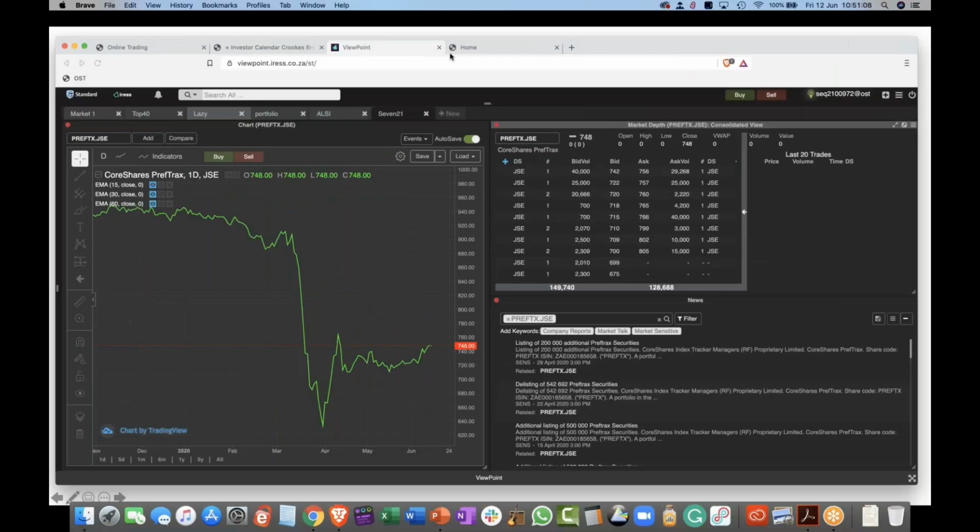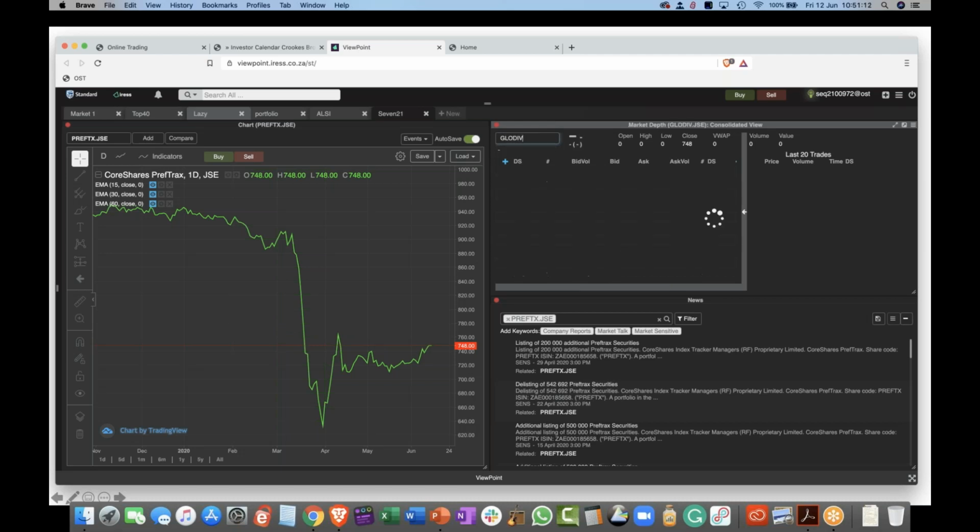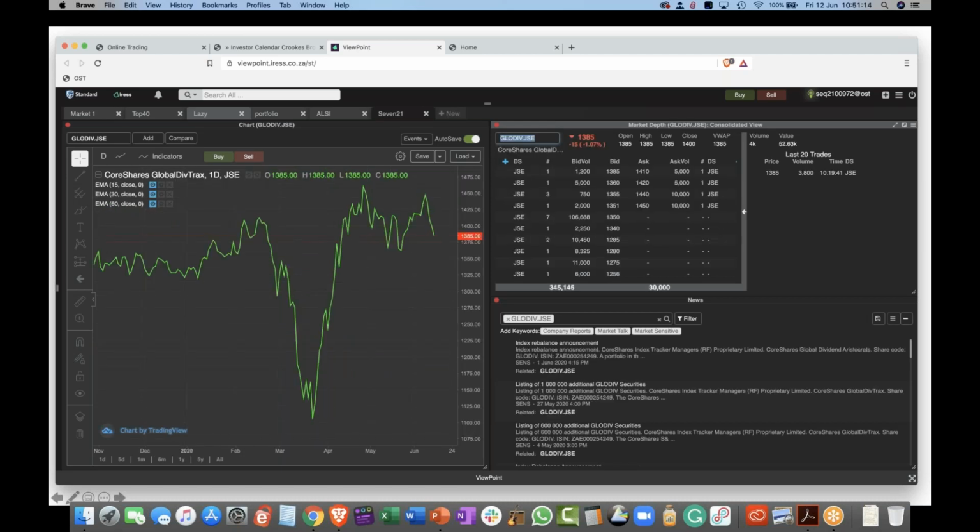That said, I go back to the point I made earlier, GLODIV, is that when the markets collapsed, this went down as well, maybe a little bit less, lost around 25%. Global equity markets were under pressure, but to a larger extent, although obviously currency has softened the blow to a degree, but it recovered quite quickly.